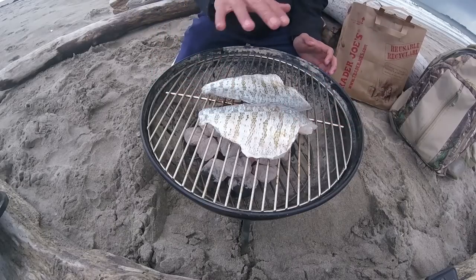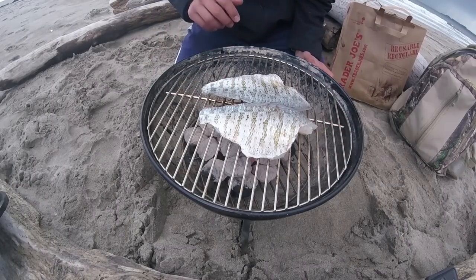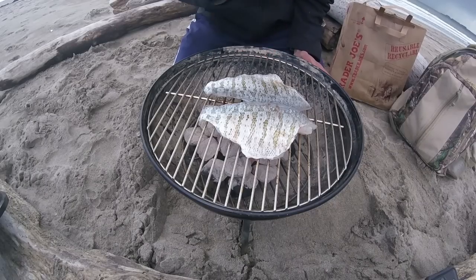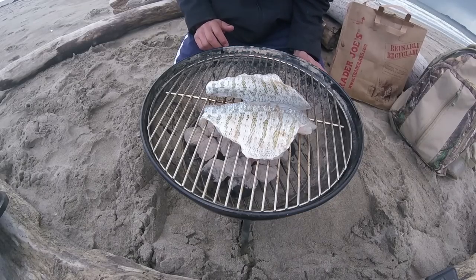The fillets are pretty thin, so we don't need to cook them for very long. Say about 5 minutes on this side. If it looks good, we'll flip it over, 5 minutes on the other side, and then we'll be good to go.